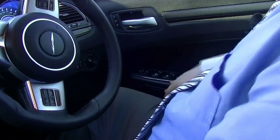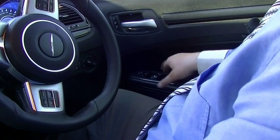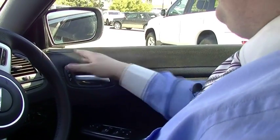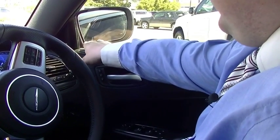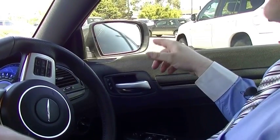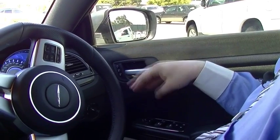Down here, we've got door lock buttons, power windows, as well as a lock button. And then, of course, our power mirrors with fold. Now, I'll fold them in. Hopefully you can see it. I don't know if that angle's better for the camera or not, but you can actually see there's a little symbol in there. When you turn the rear demister on, you actually do get a heated mirror, so they demist as well. Great first thing in the morning.